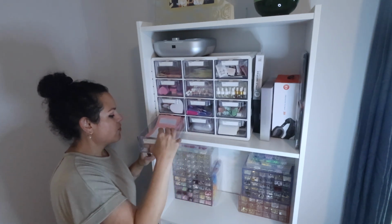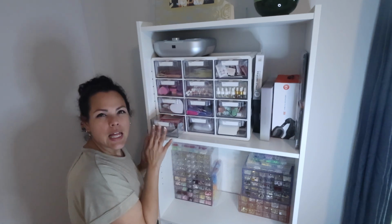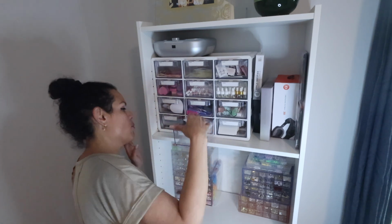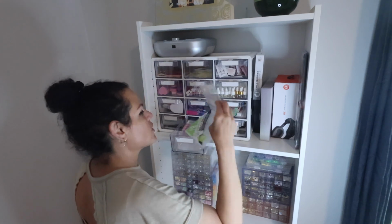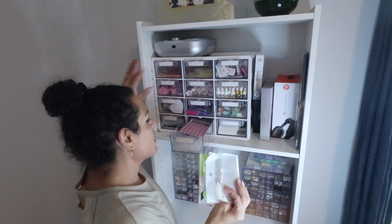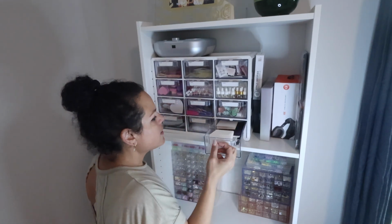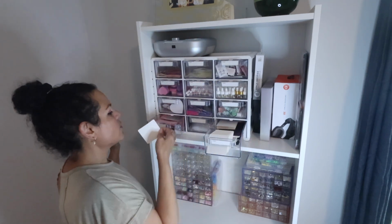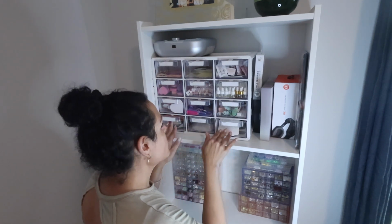Over here we have the application bundle bags, the ones I just showed you. I have them in like a silver holographic and pink. We have more bags, tons more bags. What is this for? These could work for a bunch of different things, but I just keep them in here. I got some of these bags from Daiso. And then this is more of the cards that you put press-on nails on, and you could easily just put them in the same bag of the application bundles.